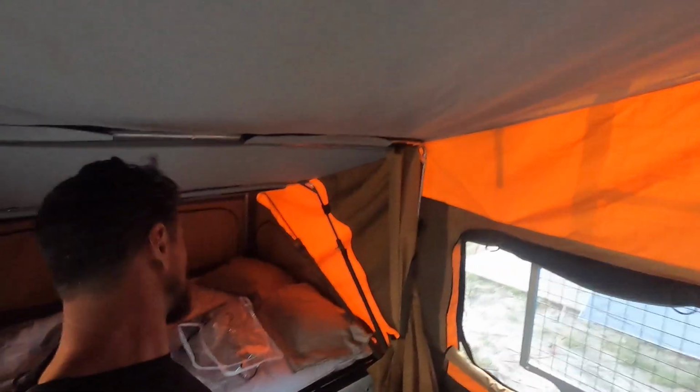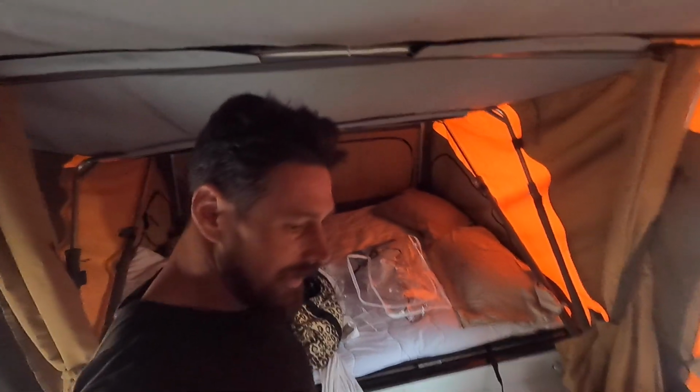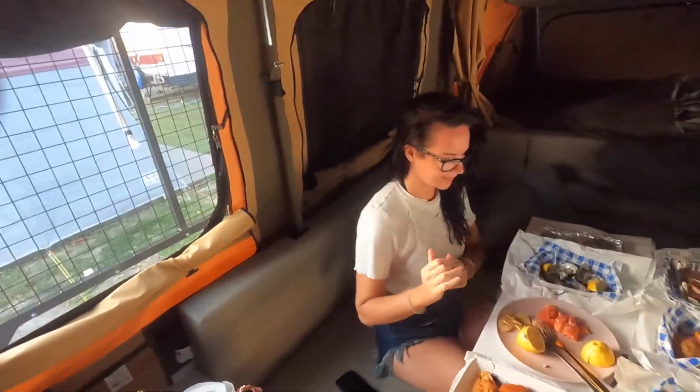I've got the camper set up now. So this is the inside. This is Jade's almost done setting up the bed there. Not quite, but we'll get there. It's alright. It's your birthday. Enjoy it.